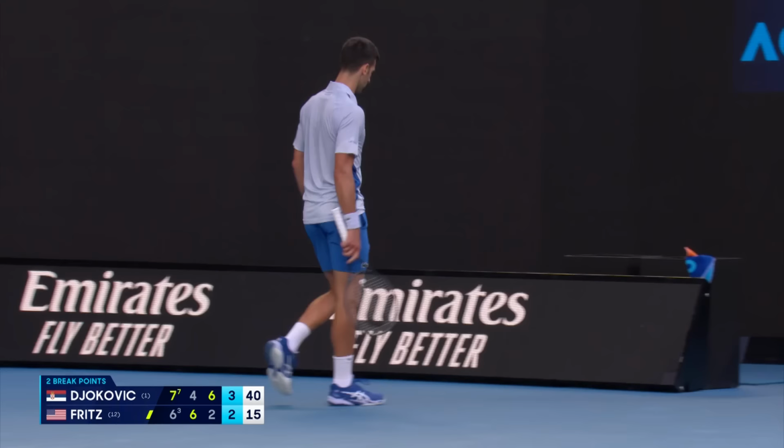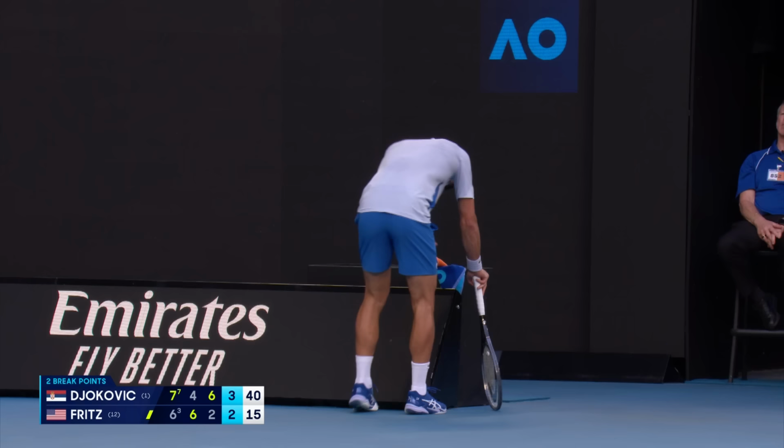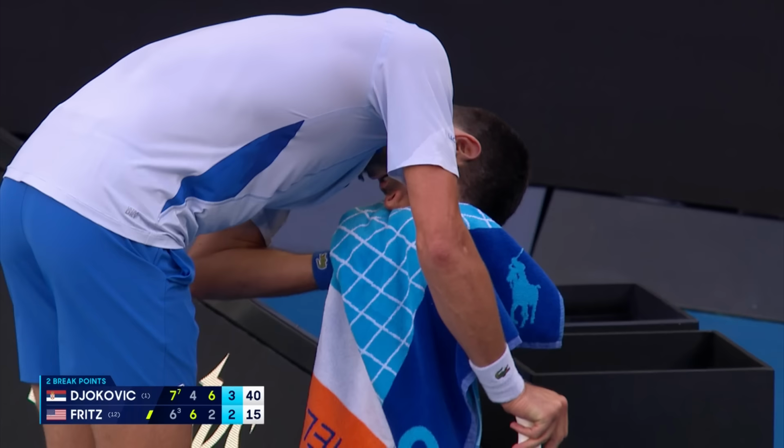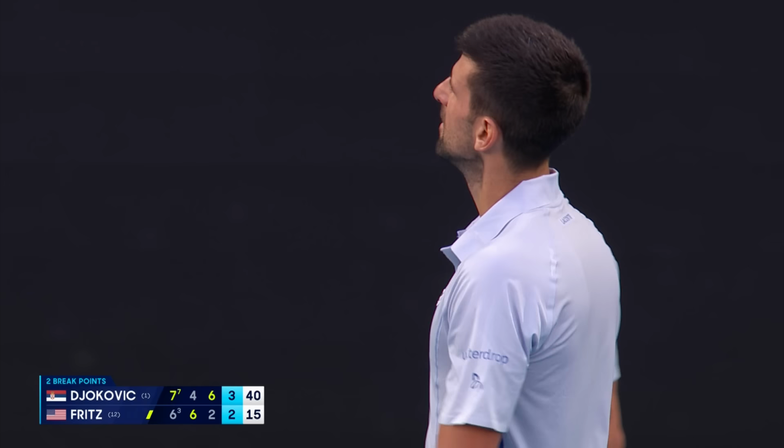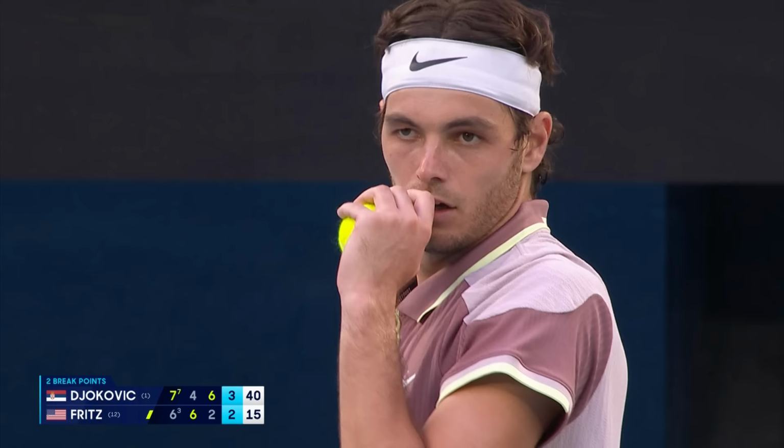This is the crucial time. This is the edge of the cliff, really. 15-14. And you heard the output there from Novak. Yeah, guys, Novak just went into complete lockdown mode there. Was not going to make a single mistake, and Taylor Fritz blinked at the very end. This is the elevated version of Novak Djokovic. When the moment arrives, so does he.